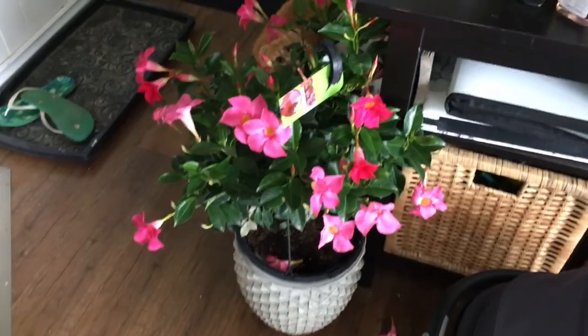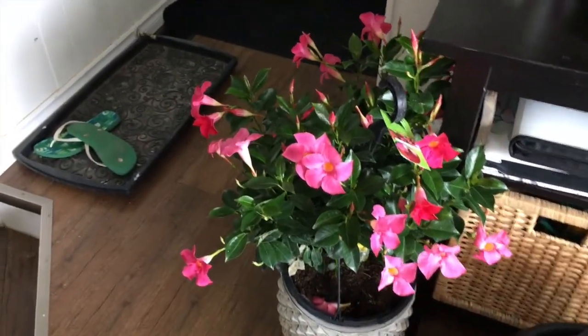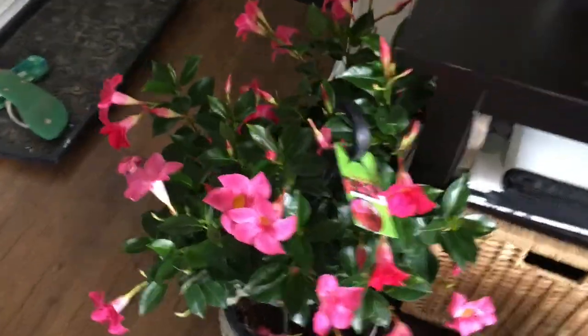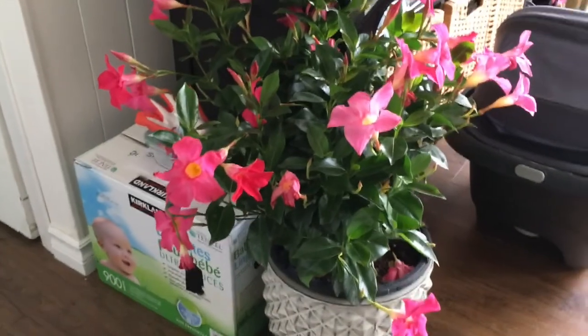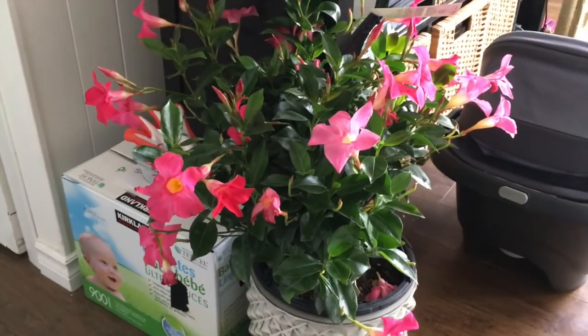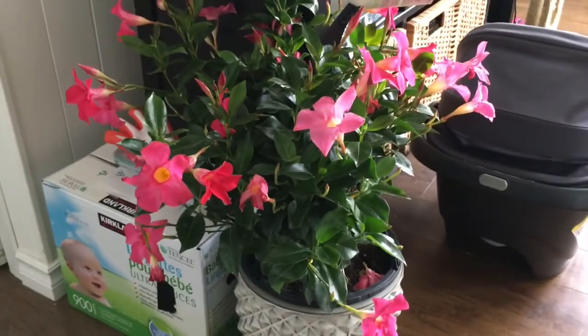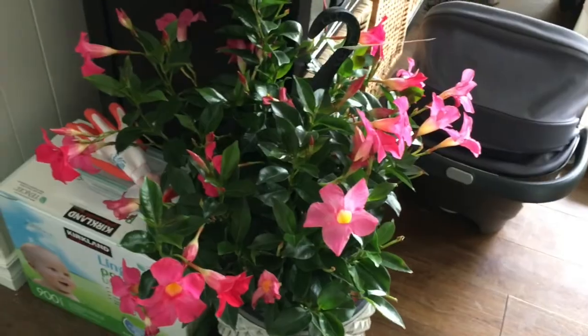I've got to share this. My dad got me, and my mom, but my dad picked it out, this Dipladenia plant for Mother's Day. That's my pot, but he got me the plant, and it's so pretty, and I think it climbs from the pictures I've seen, so I'm gonna set it up in the garden space. I don't think I'm gonna plant it in the garden. I think I'll keep it in a pot, but I'll have somewhere for it to grow up, so that's exciting.